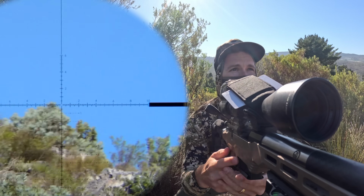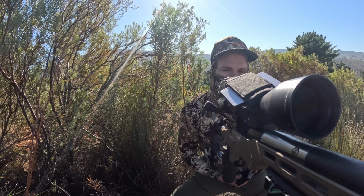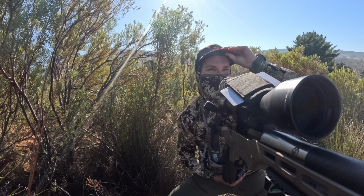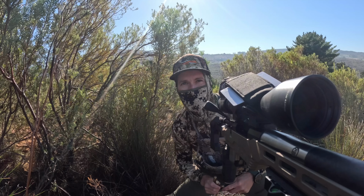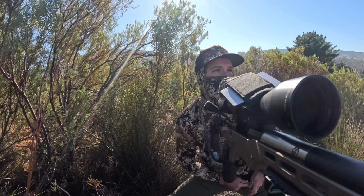I think that's 4. Holy shit. Holy shit. I think that's 4, boys. Guys, I can't explain to you statistically what the chances are of shooting 4 baboons in one go. It's like none. My most I've ever gotten was 2, if memory serves.